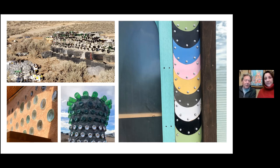That's a bottle wall, like an outside wall fence being built. It's just in the building process, and I'll show you what it'll look like later.